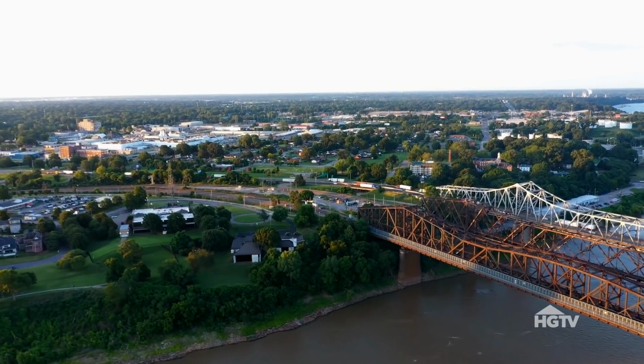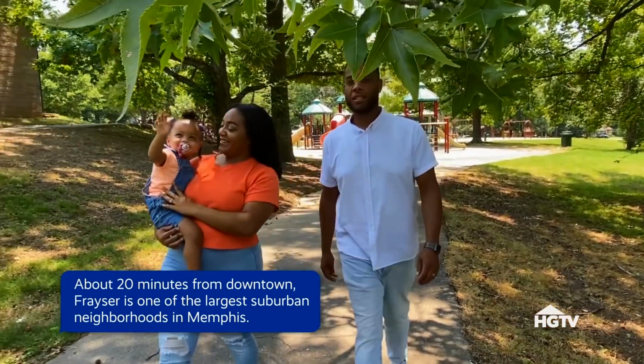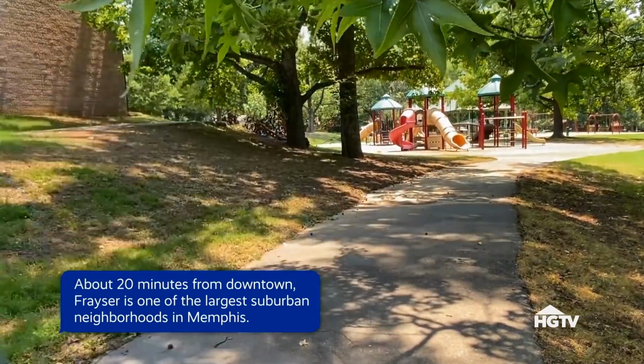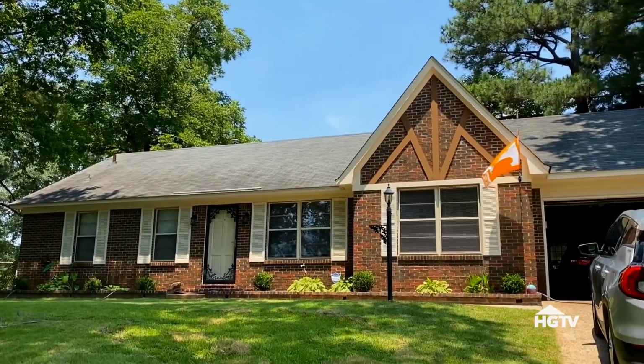We live in a 3-bedroom, 2-bath rental property in the Fraser community. That's North Memphis. It just really provides that type of community that we're looking for our daughter. We love our landlords. They literally told us to come in and make ourselves feel comfy and cozy, which is what we're trying to do.